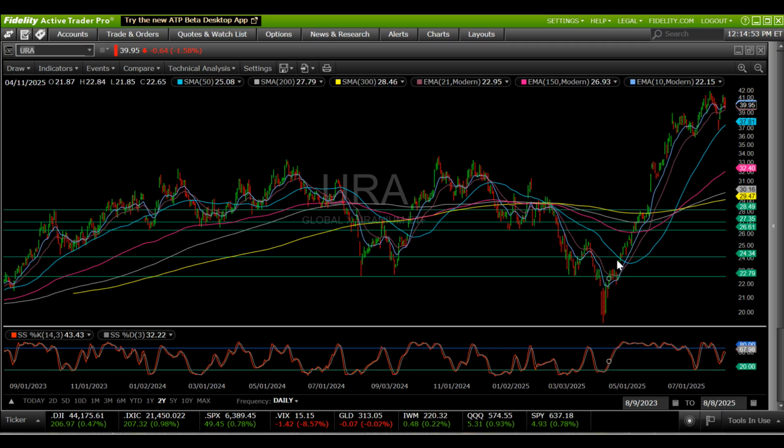I think this is a flag pattern, right? You've got the pole right here, and then a flag forming, or a pennant, and then it takes off. And then basically the textbook for that is that the next wave up would be the length of this pole. So that's huge, right? I mean, this is like 20 points here.